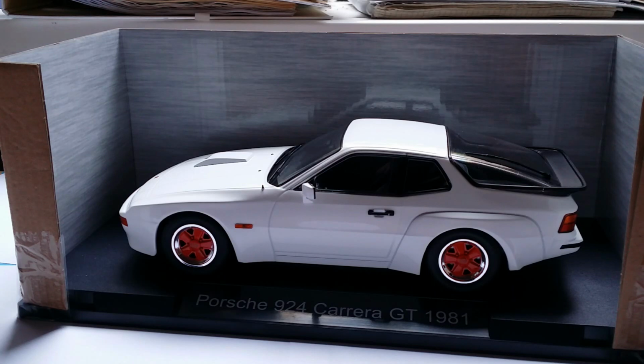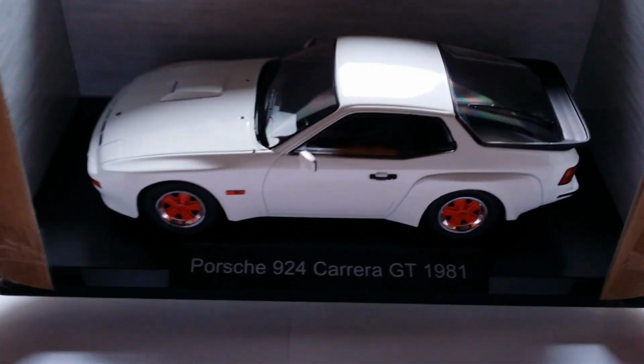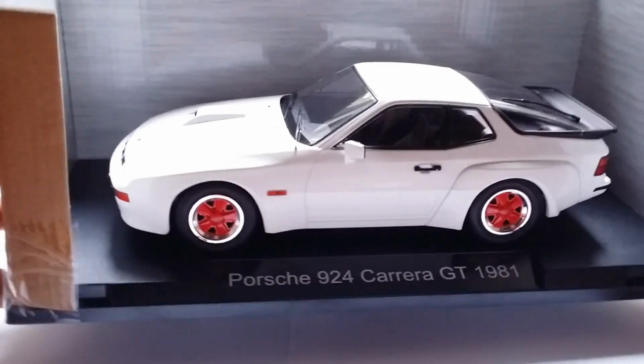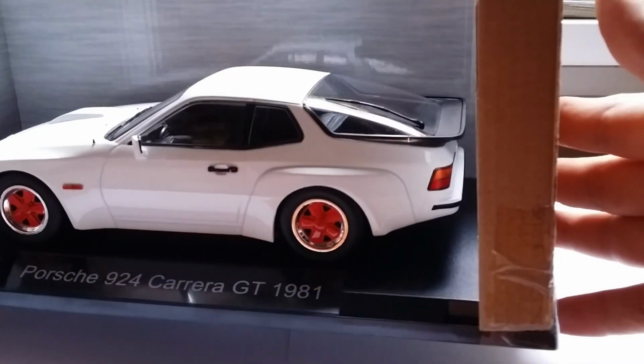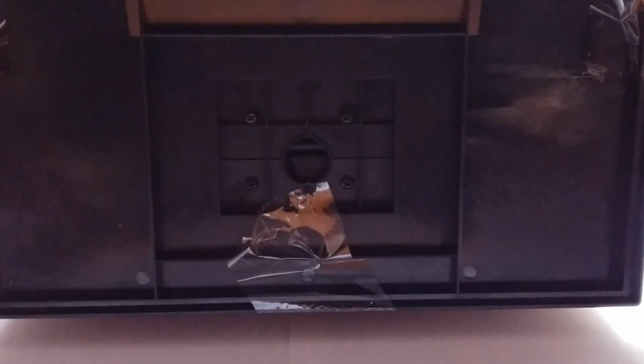So to figure out which is more accurate, let's find out what the Germans call it. They call it the 924, or 924, making the North American pronunciation closer to the German original. And it also makes sense, because you don't call the Porsche 911 the 911 now, do you? So why call this the 924? Anyway, let's get the screws out.